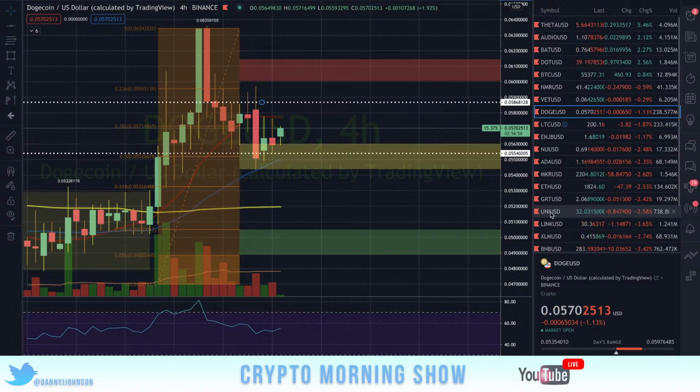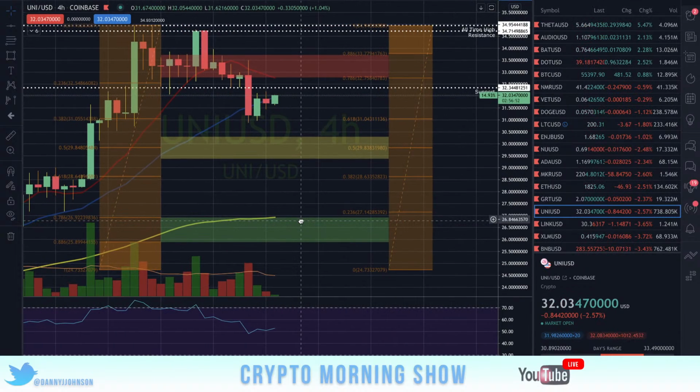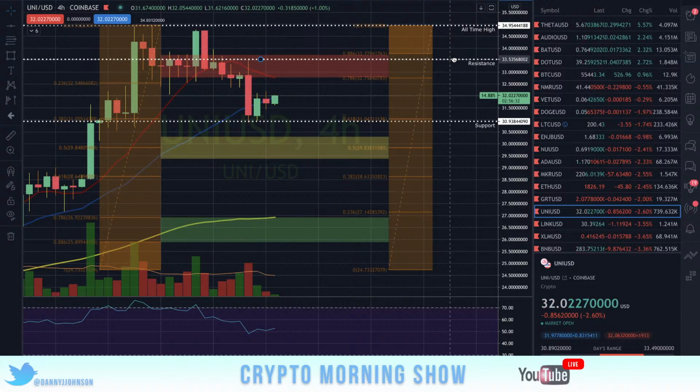So Uniswap. Getting a lot of activity on Uniswap with these NFTs. Folks are trying to swap Ethereum and all those kind of things out. So got our eye pinned on Uni here. Did manage to get up to the sell. We went past the sales target. Now we're trying to reestablish a buy zone for this particular one.